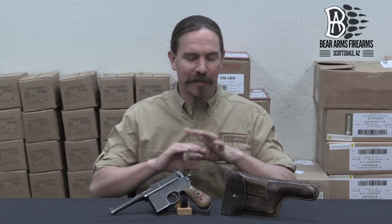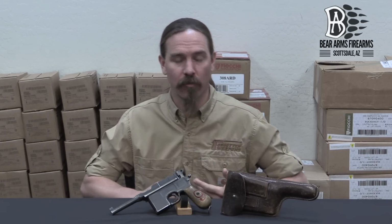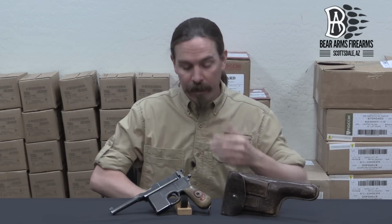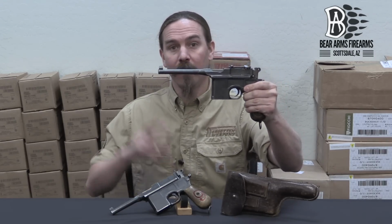One of the things I really like about historical firearms is how there are times when you can trace a firearm through a whole series of different historical periods or events, and this is an excellent example of just that. So, this was originally manufactured in the latter half of World War I, and it was originally in this configuration as a military Red 9.